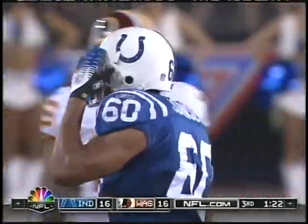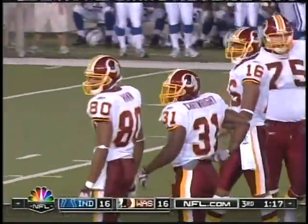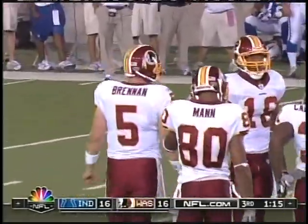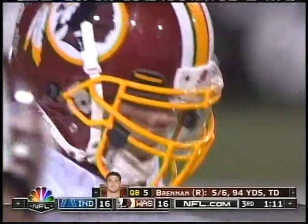I want to see Colt run it. I want to see him run. You don't want to see him run it? He's not paid to run. He always wanted to make those plays, just like he's making. Just keep it going. There you go.